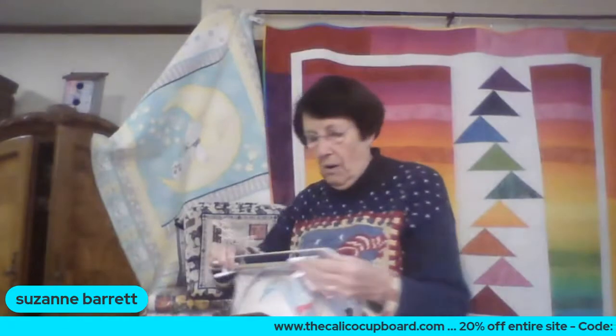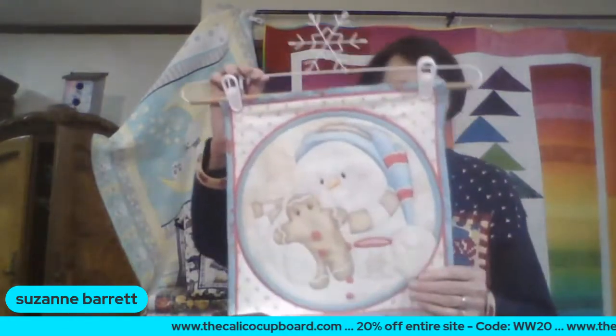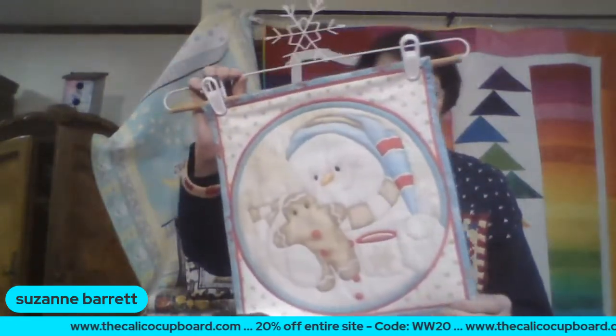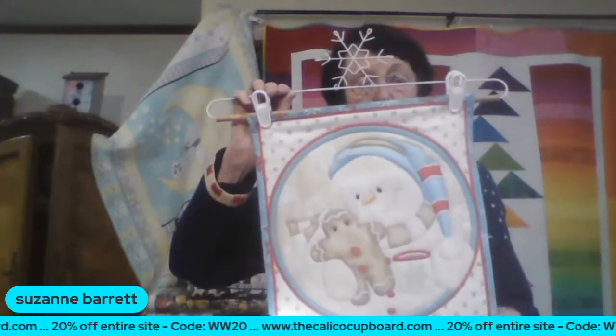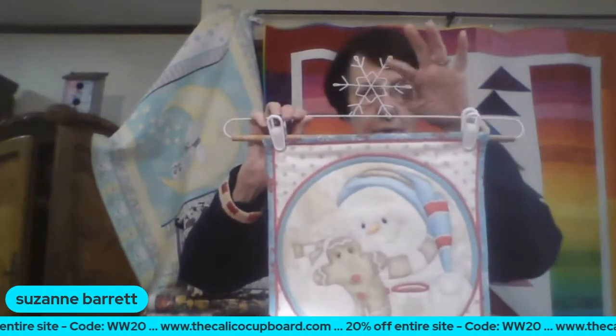Here's another small wall hanging available on our website. It's actually a bigger panel, but I took one of the smaller motifs and made it into a wall hanging with this cute snowflake hanger for you.